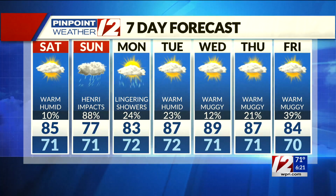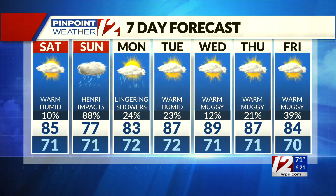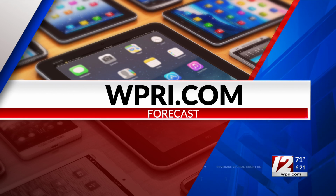Looking at our 7-day forecast, lingering showers Monday, warm and humid, Brittany, as we end the work week. So a lot to keep our eye on as we watch HENRI lifting northward today. Yeah, and of course, if you want more of a breakdown on HENRI, some more of those graphics, things like that, you can head over to WPRI.com. We have a full article for you guys over there.